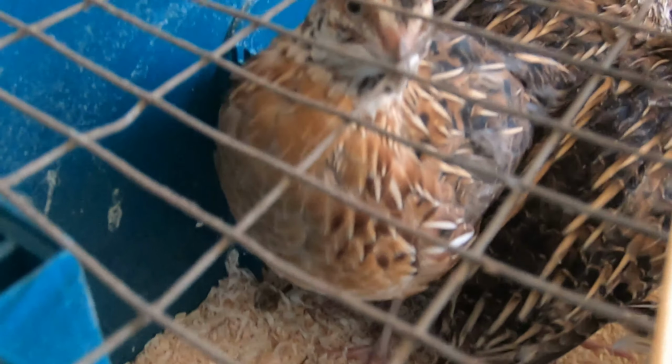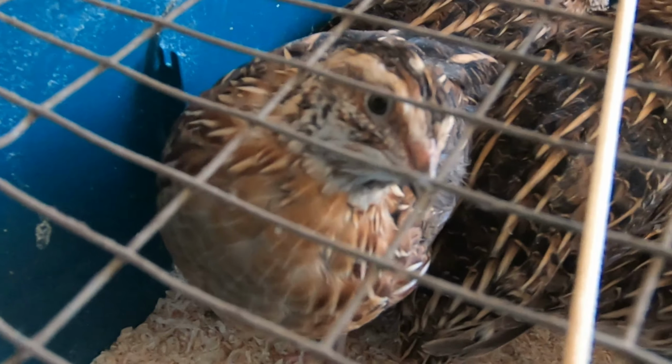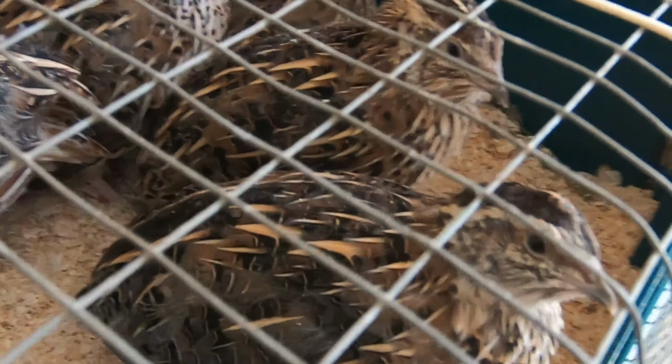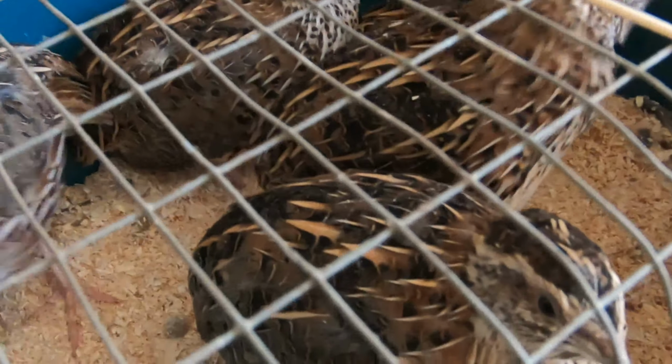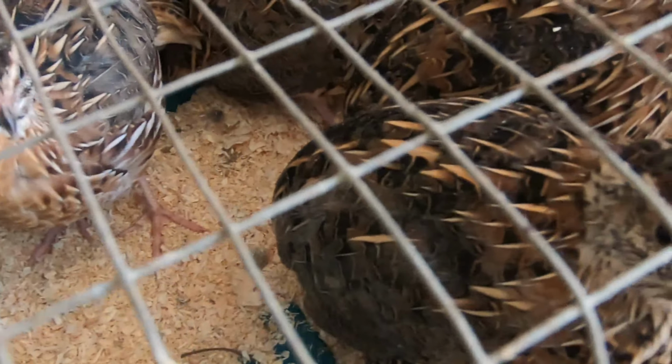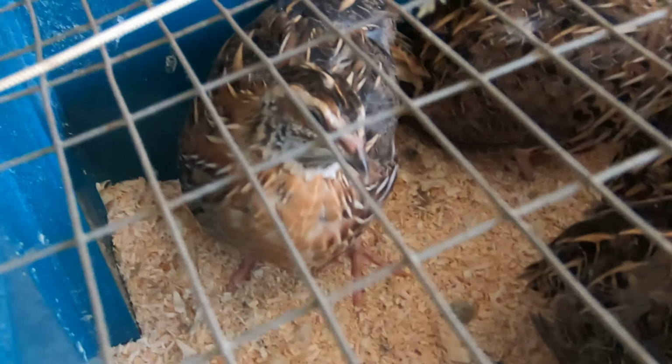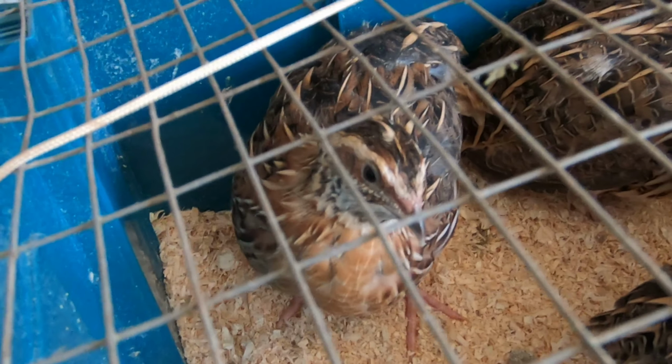That's the boy, and you can tell he's a boy because he doesn't have the speckles on his chest that the girls have. So I don't know whether I'm going to be able to tell the girls apart. So I don't know whether I'll name them. I'll maybe name them eventually if I can tell them apart. But the boy is hereby named Quentin. Quentin Quail.